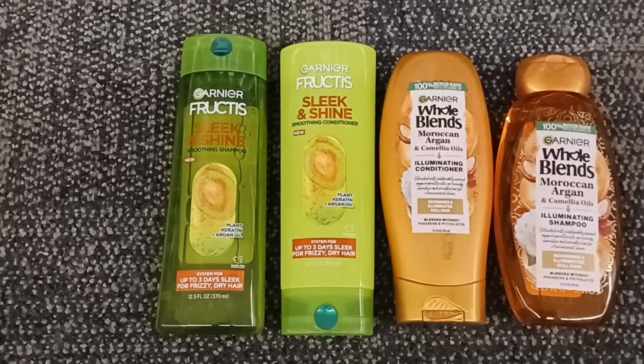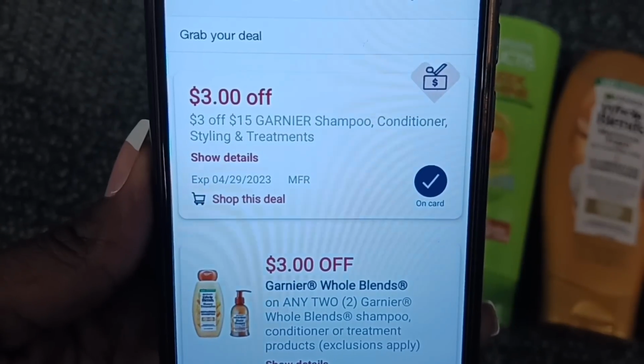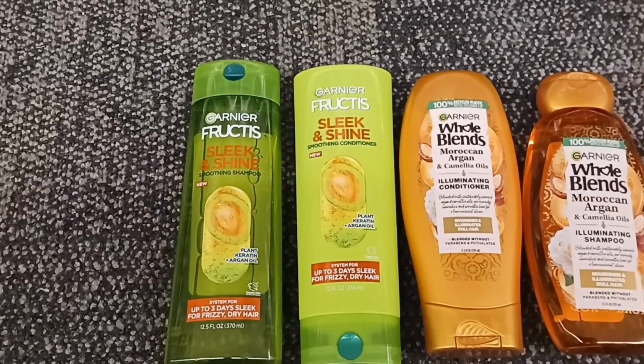Now, because I have a 3 off of 15 CRT, I'm going to grab all 4 on one transaction. We use a 3 off of 15 CRT. We're going to use $3 printables. We'll use the digitals. And we're going to end up paying $1 out of pocket, but we're going to get back $2 for the Fruities.